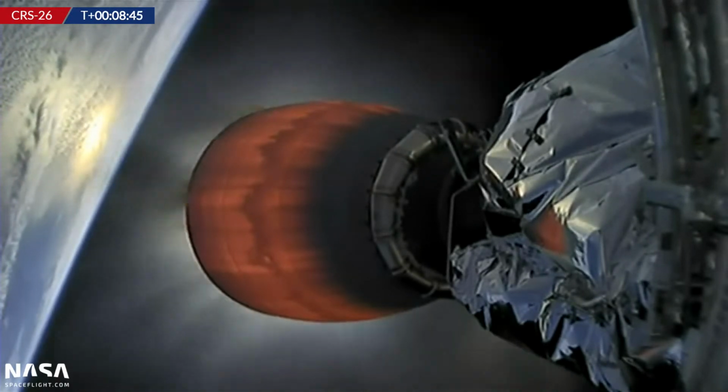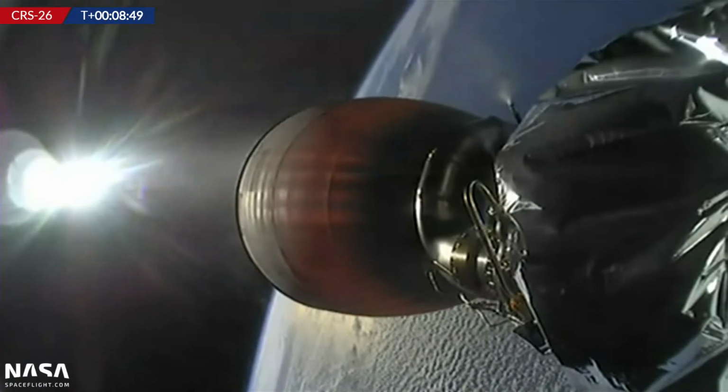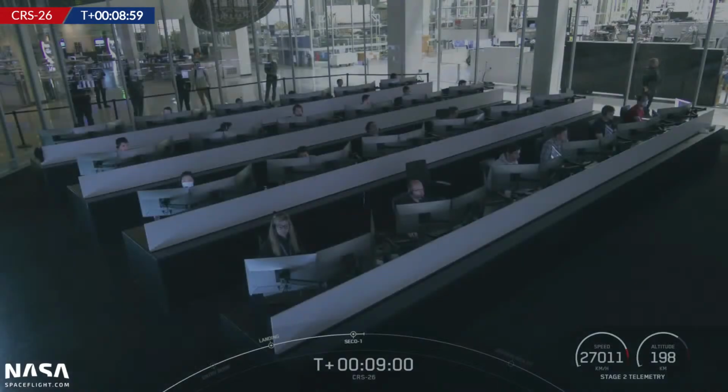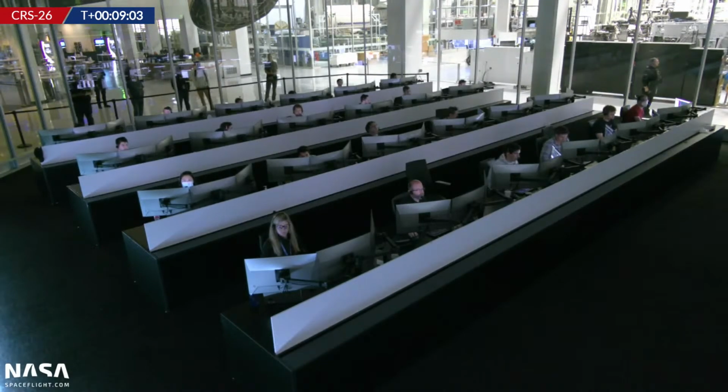A little bit of some ice floating around. That's totally normal. And SECO. There we go. Dragon is in orbit. What we want to hear. Very cool. Nominal orbit insertion. Was that a nominal orbit? Yep, nominal orbit. Excellent, excellent.